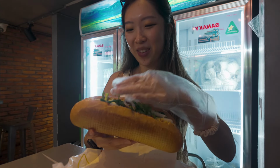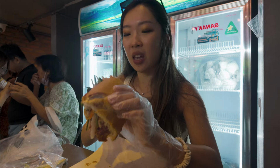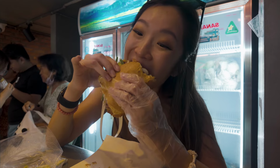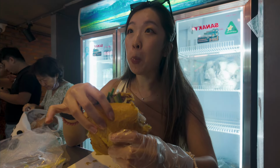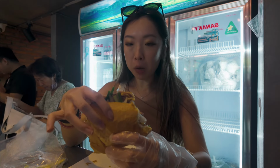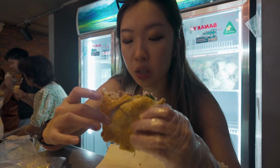Lots of fresh pickled veg, dollops of mayo and pate that had a smoky taste, and thick cuts of meat as well. I wasn't really sure how any of the banh mi's was going to top this one, but we were just at the beginning of our banh mi journey in Saigon.